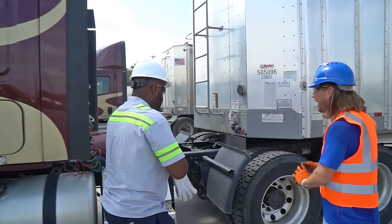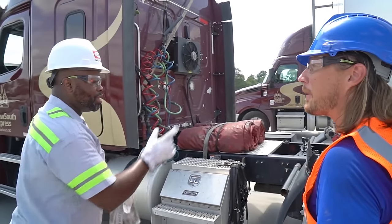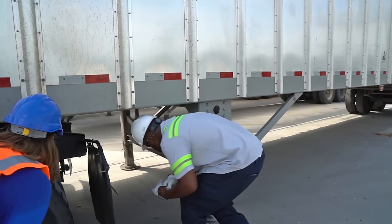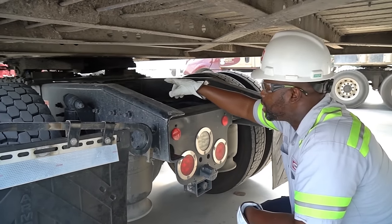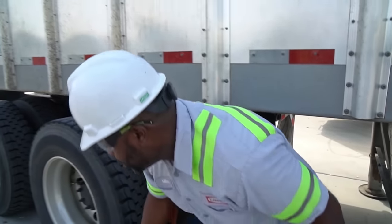So what's the first thing you gotta do back here? All right, the first thing we look for is to make sure we're hooked up. We're gonna go up in here. And we make sure that we're hooked up in here. The fifth wheel and the kingpin are locked in. Then we can hook up everything. Awesome. Oh, that's great.